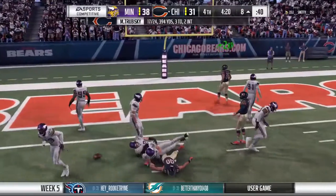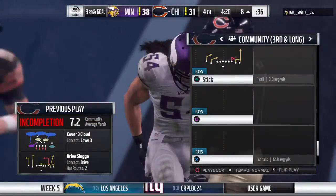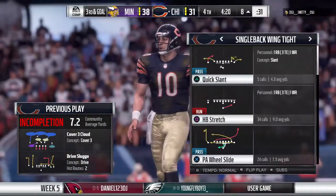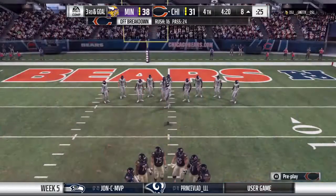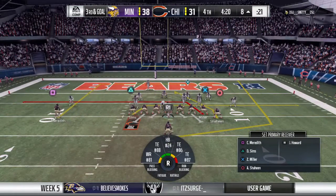And a hit jarred it loose. It's incomplete. That would have been a great catch, but it's real difficult to hold on to it because it was contested all the way. Would have been a great play if he'd been able to haul that one in. This offense so far on third down, they've been very good. 5 for 7 thus far.